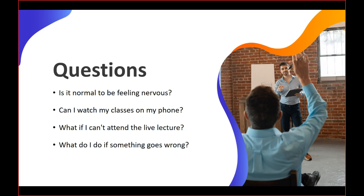If something goes wrong, as I mentioned, we have an awful lot of people that will help you put it right. So don't be afraid to ask if something doesn't look right with your learning portal, if you're struggling to get access to your materials, or if you're not sure if you're doing the right things in terms of subject selection, please do reach out to us and somebody will help you almost instantly to get that fixed and to make sure that you are ready to go, because we want you to succeed here at Torrens University.